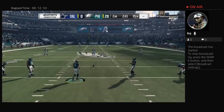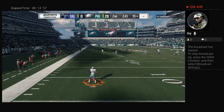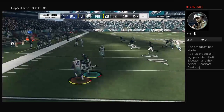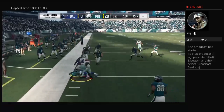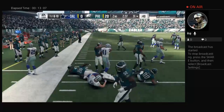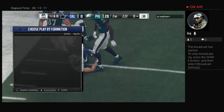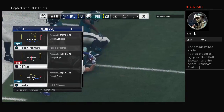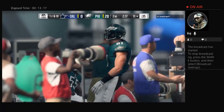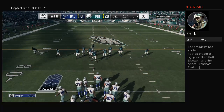Elliott now to kick this one away. This one taken just inside the 10. So the Cowboys offense coming back out there, and after the excitement of that 13-3 year, the NFC East title in 2016, they fell back to earth in 2017. They still finished 9-7, but not what you expected from them.